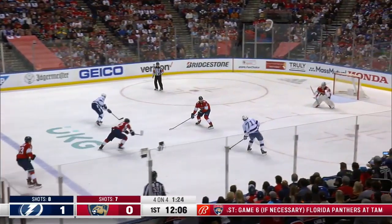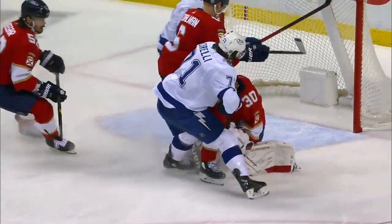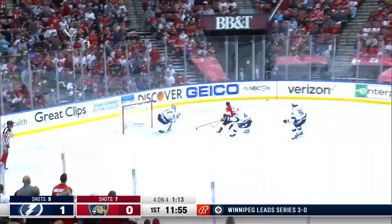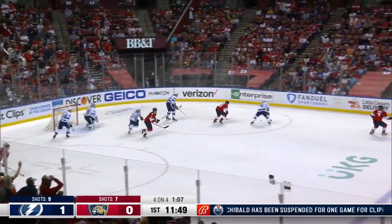He breaks in with Killorn. Cirelli fires. Spencer Knight makes the save, and there's no rebound. The confidence of this 20-year-old allows his goalie equipment to just eat that puck up. Duclair breaks in. Duclair knocked away at the last second by Ruda. Duclair back on it. Wide open is Forsling. He moves. He shoots. Saved by Vasilevskiy.